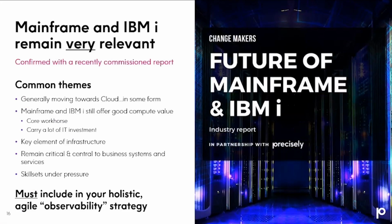Well, actually, we answered this with a recent report earlier this year. Precisely partnered with an organization called Changemakers. And we created an industry report that brought together insights from several IT leaders in a roundtable kind of environment, and they shared their daily challenges as well as how mainframe and IBMi fit into their organizations. And everyone agreed that these platforms remain mission critical to their systems and services. They're at the heart of a lot of things that they do as a business.